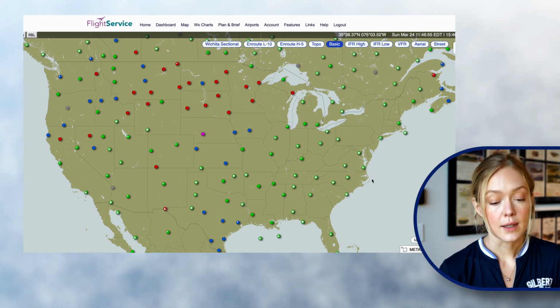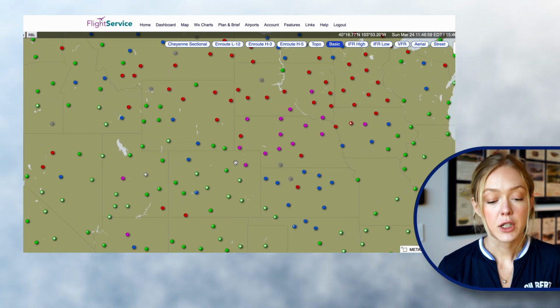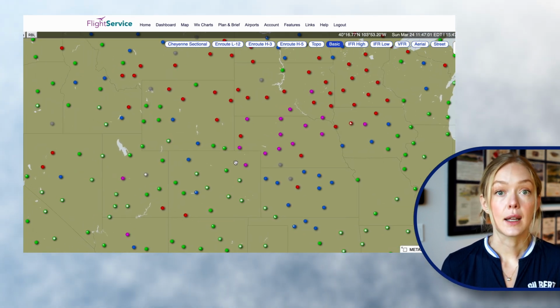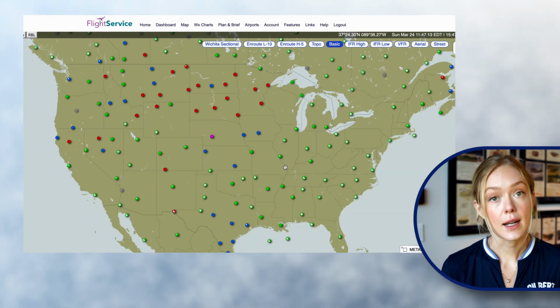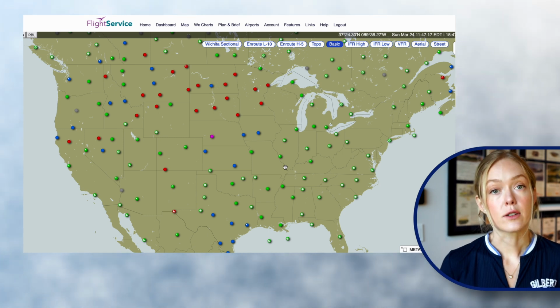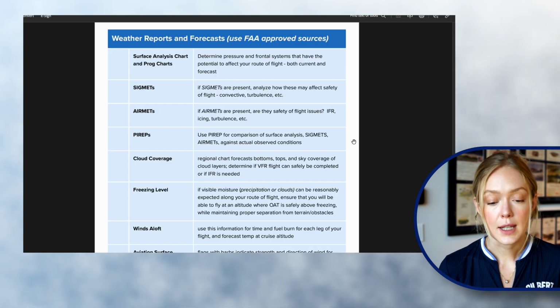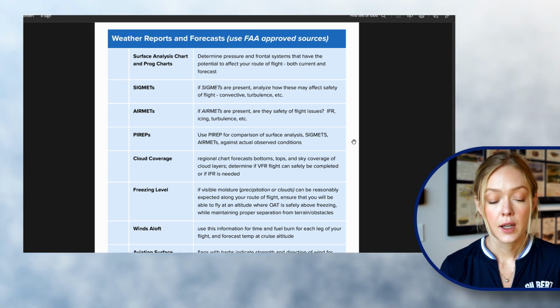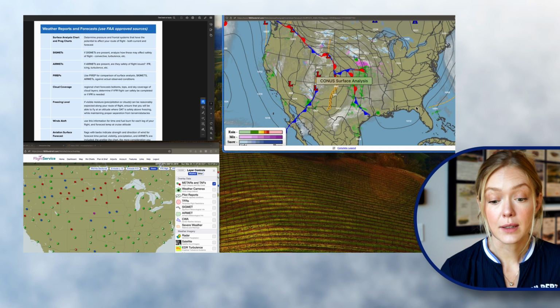Some of these areas that are categorically reporting VFR, I would want to look much more in depth to make an accurate go or no-go decision. As we'll see here in a second, I'm sure there are additional hazards associated with flying instrument conditions in those areas. So if we reference the AeroSafe weather brief checklist, we've done the surface analysis chart. Let's look now at SIGMETs and AIRMETs.